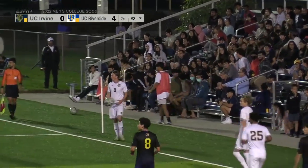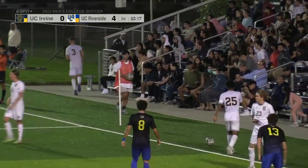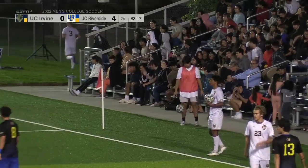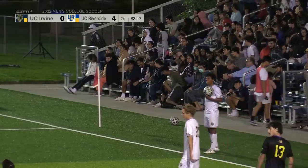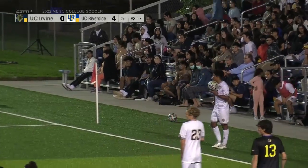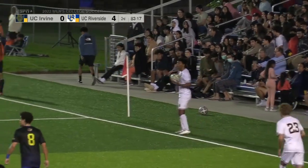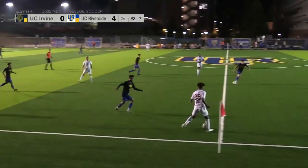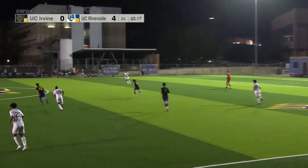All the woos here in the crowd. It was a young toddler that almost took that ball right to the head. Luckily, it missed him, much to the delight of the crowd here at UC Riverside Soccer Stadium. Good crowd on hand, and they've enjoyed this one thoroughly. I know the Anteater fans that have made the trip out haven't enjoyed this one as much.